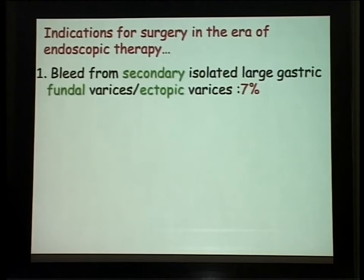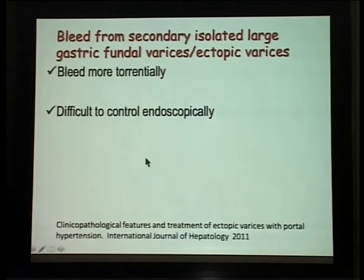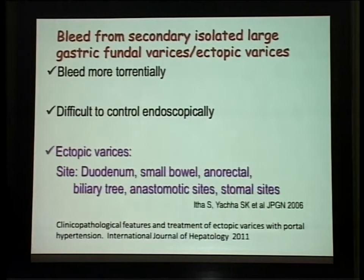And these are bleed from secondary, isolated, large gastric fundal varices or ectopic varices. The term secondary implies that these varices have reappeared after primary eradication of gastroesophageal varices. And a study from our center indicated that actually the incidence of these secondary gastric varices, ectopic varices, and portal hypertensive gastropathy increases after endoscopic eradication of gastroesophageal varices. And when they bleed, they bleed more torrentially. They are difficult to control endoscopically. And the site of ectopic varices can range from duodenum to small bowel, the anorectal region, the biliary tree, and any sites of anastomosis or stoma.